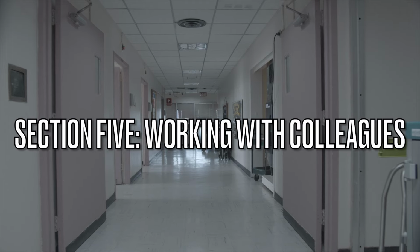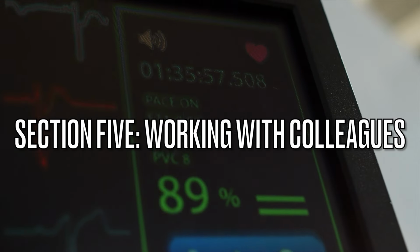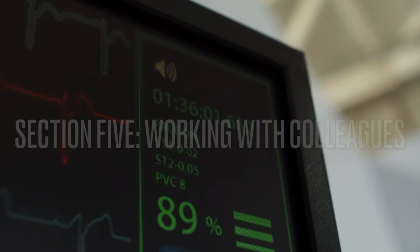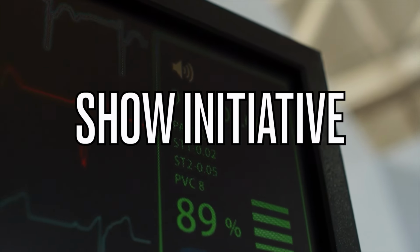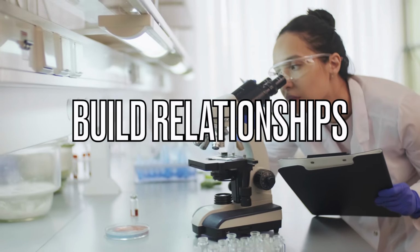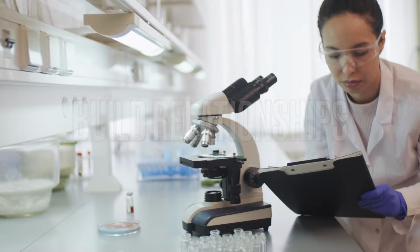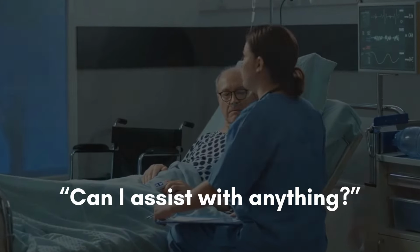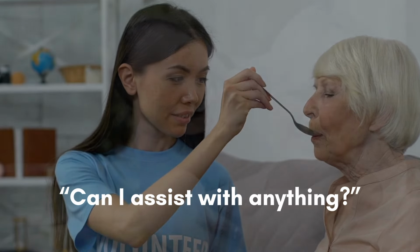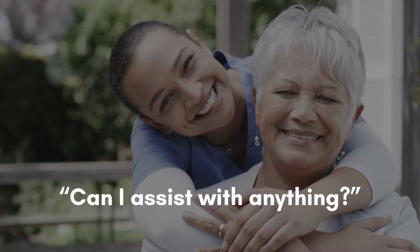Bringing us up to the halfway mark is Section 5, Working with Colleagues. Student nurses are part of a larger team. These phrases help you communicate clearly with staff, show initiative, and build professional relationships with other healthcare workers. Can I assist with anything? This is a friendly and proactive way to offer help. It shows that you're a team player and willing to support your colleagues.